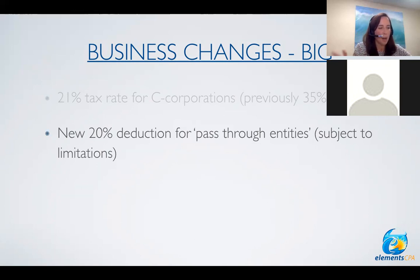A pass-through entity can include an S corporation or a business filing a partnership tax return, which could be an LLC filing as a partnership. This new deduction also covers Schedule C filers, which often includes independent contractors or single owner companies that have an elected S Corp or C Corp status. So the new deduction is 20% of business income, and it is intended to help preserve the advantage that pass-through entities have over C Corps. Like I mentioned before, not to worry, Adrian's going to dig into the specifics in just a little bit.